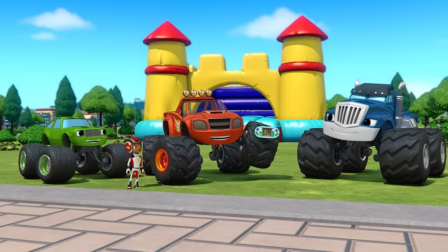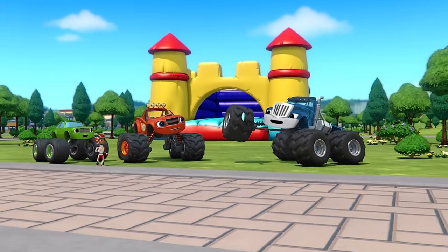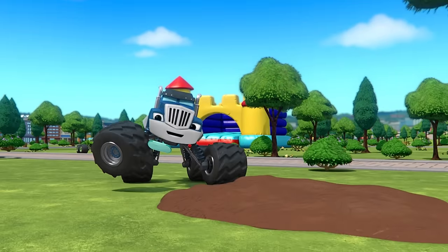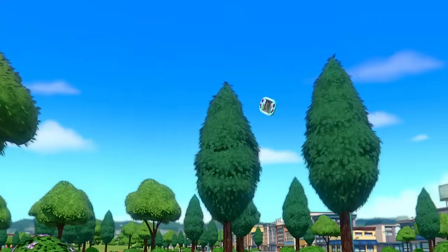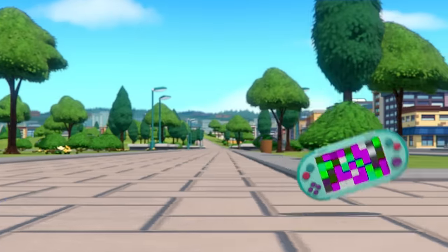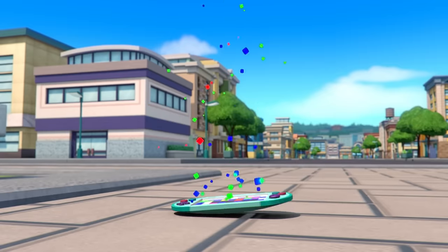So who wants to go first? Oh, me first! Me first! This is gonna be so much fun! Rescuing Crasher, the dragon! Be careful! We're headed for that puddle! Oh no! Crasher dropped it! And it looks like something funny is happening in the video game!